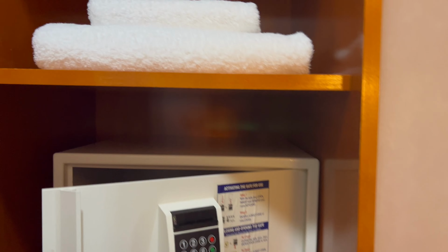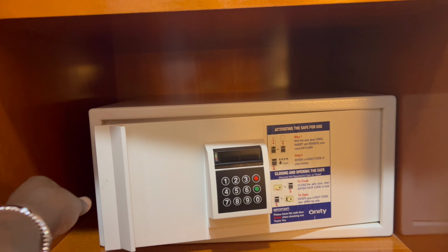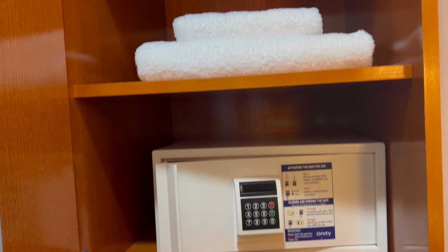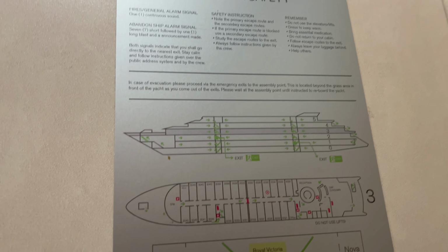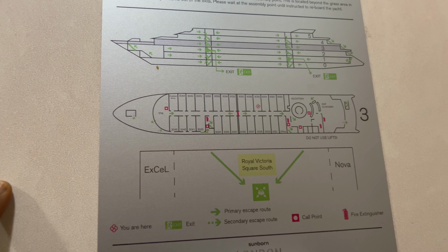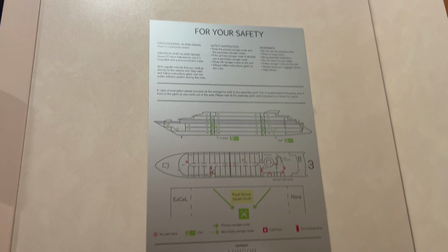So this is the wardrobe, so you get a good size wardrobe in here. Oh, there's a safe, which is amazing. And then there's two towels for you, I suppose you can get more if you need it too. Also it shows you the yacht itself and where we're situated. So it shows you where you are, your escape routes and stuff, which is pretty cool.